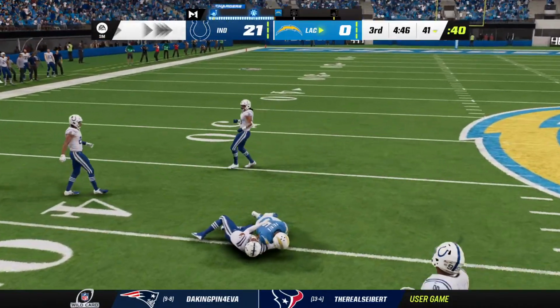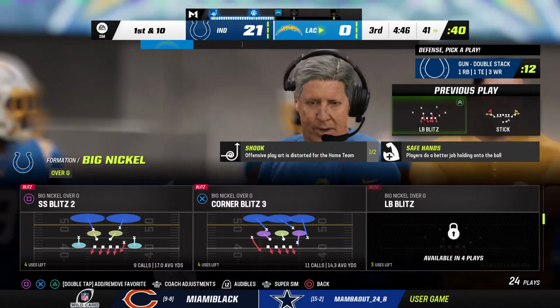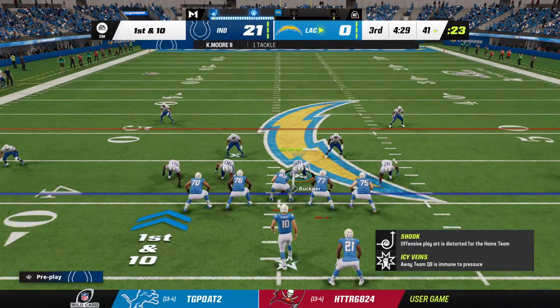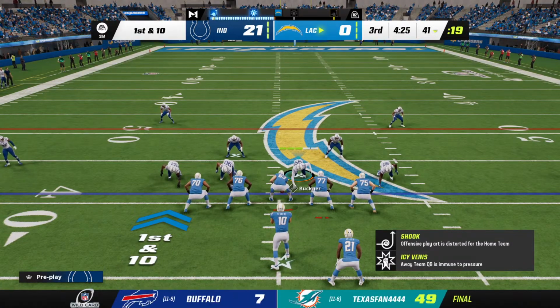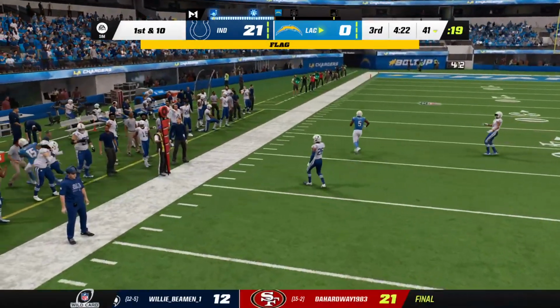Got an open man. It's Josh Palmer. And he is going to have the Chargers 1st down as they're able to convert by plenty there on 3rd and 1. The Chargers 1st down. 1st and 10 at the 41. On 1st and 10, Herbert. That one caught along the sideline. Did he stay in? Yes, he did.